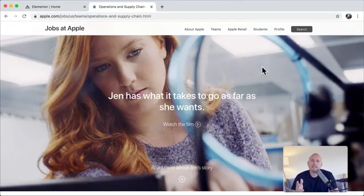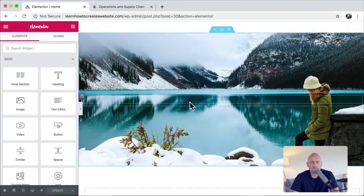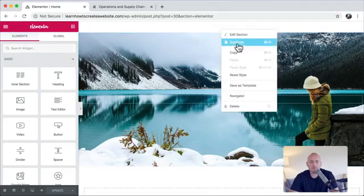So let's say that we really like this section right here. It has the text over the image and a button that goes to another page where you can watch a video. How do we make something like this? So what we can do is go back to our website right here, and we can just duplicate this section right here. So we can just right click and press duplicate.